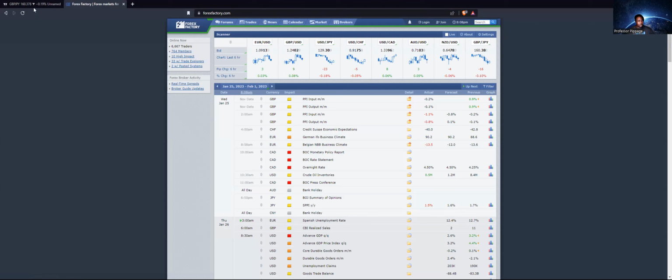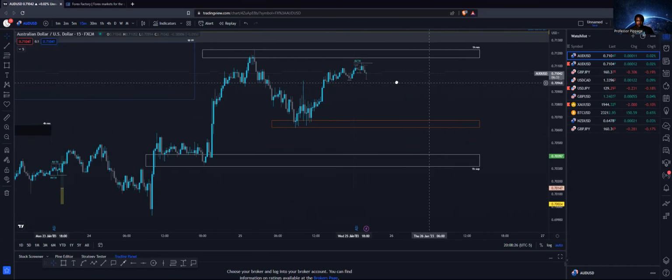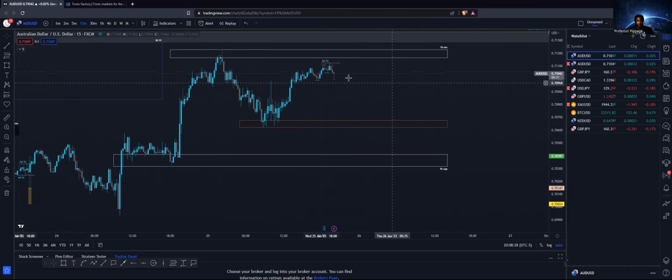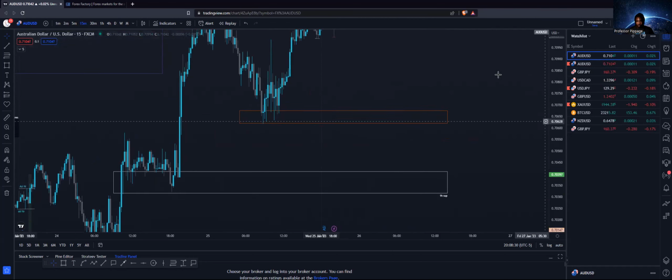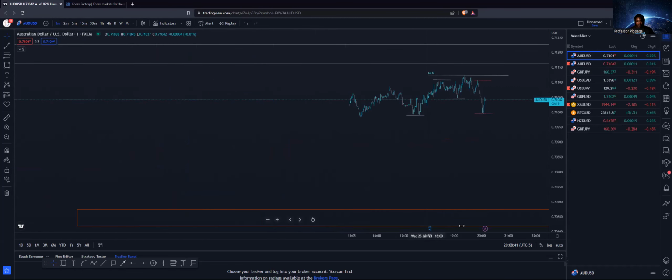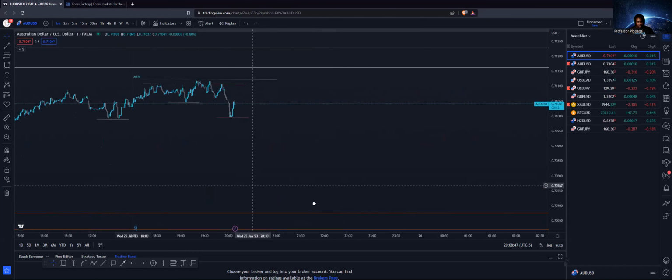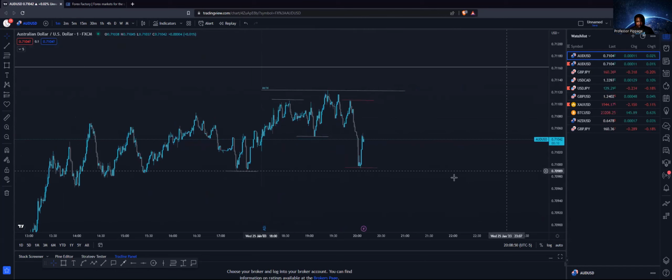AUD is on a bank holiday. Ooh. Yeah, so we definitely probably don't want to. Ooh, but look at that development though. You know what I'm saying? We were identifying on the 15-minute level. Low to the high. Look how we rolled over though, respecting that low. Let's see.